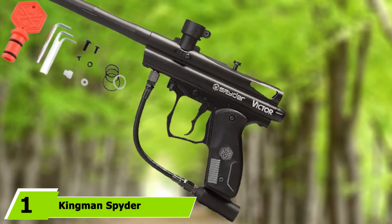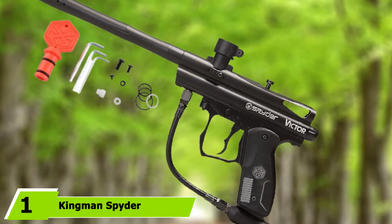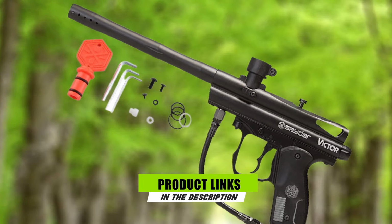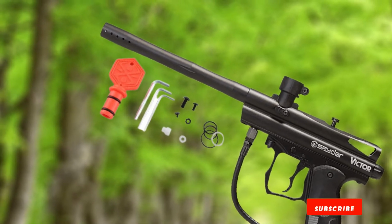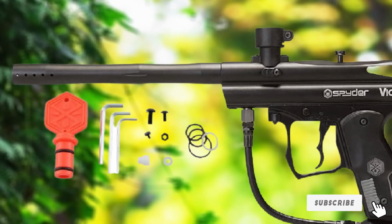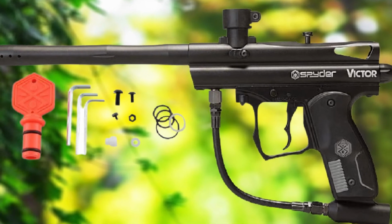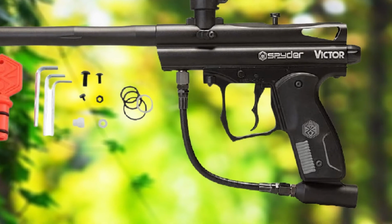At the first position of our list, we have Kingman Spider Victor. I wouldn't normally recommend the Kingman Spider Victor, but if you're adamant on buying a paintball gun under $100, then this would be your best option. Or you can buy a used paintball gun by following my guide here. Sure, the Spider Victor may be kind of loud and clunky, but it's not that bad when compared to other markers in the same price range.